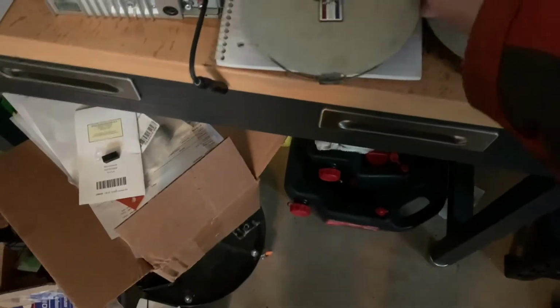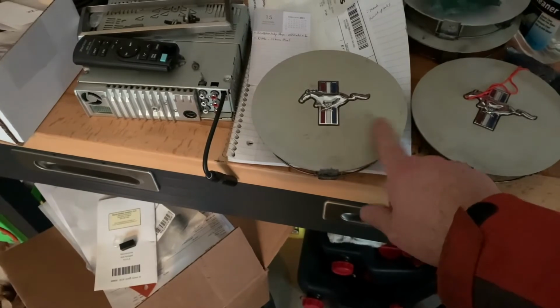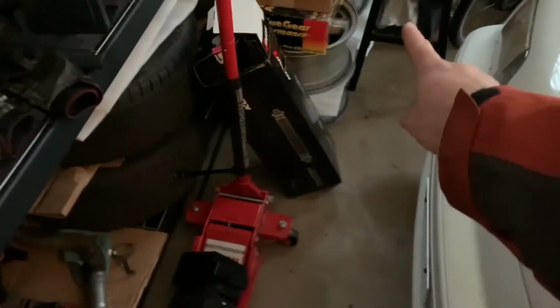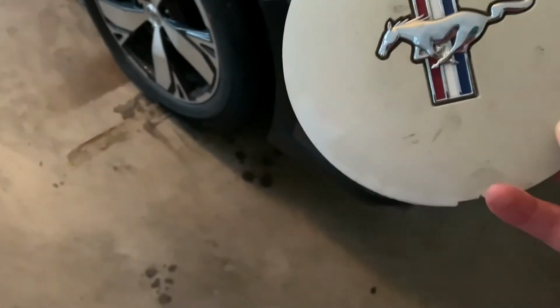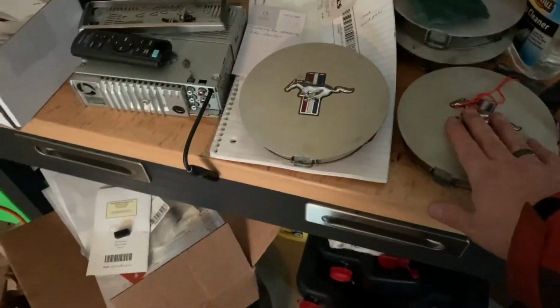So I don't have a ton of updates, but I did start doing a little bit of work on getting these wheel cover, hubcap, whatever you call them, lug nut cover things for the pony wheels. I'm trying to get some of the excess off. It's kind of hard to see, but this one is almost done. So if I can get these cleaned up and then painted, that'll be one more thing I don't have to worry about when I get a new set of tires for the pony wheels and put them on.